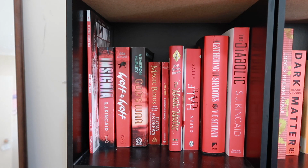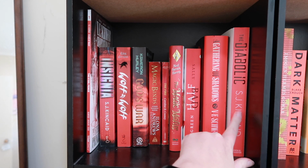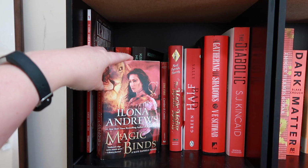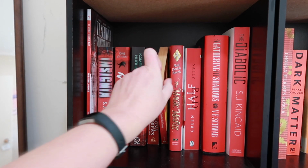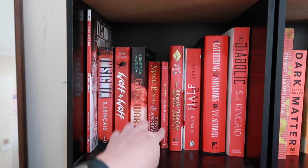So my bookshelves are made up of these cubes just because it is the absolute cheapest kind of bookshelves that you can have. So I've got my V.E. Schwab graphic novel, another bit of V.E. Schwab over here. I really liked the Diabolic series. I just read The Magic Misfits by Neil Patrick Harris recently. Magic Binds is part of the Kate Daniels series, and that's one of my favorite series. I've also got this little point thriller, The Fire. I also have another one of the series somewhere, but I'm missing The Fog, which really annoys me.